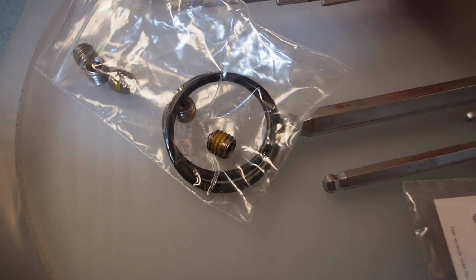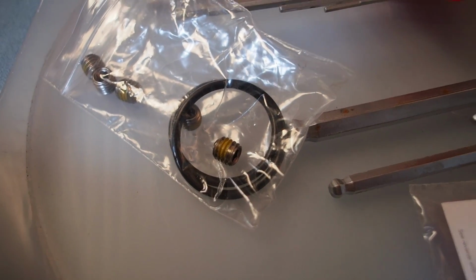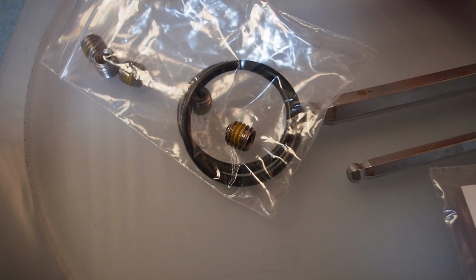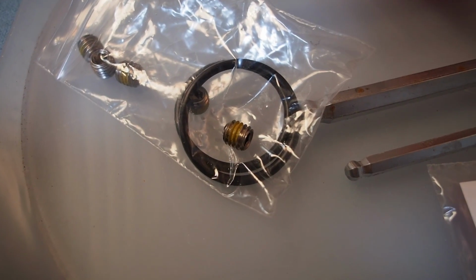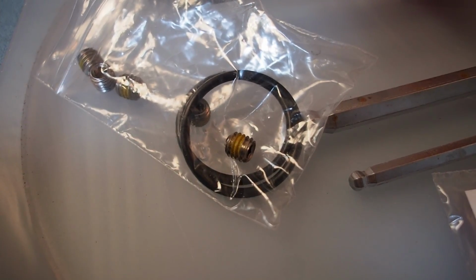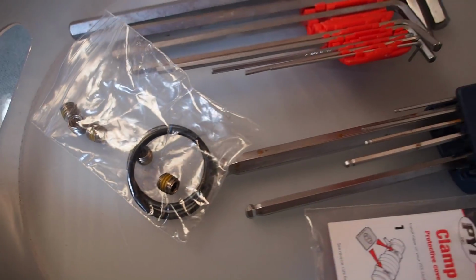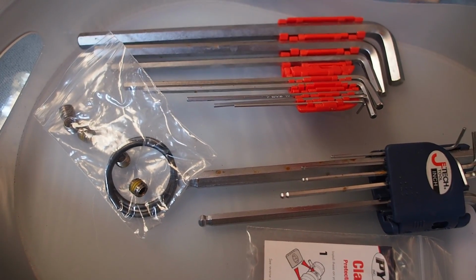One of the problems I had with the grub screw was the fact that they come with this paint. You can just see the yellow paint on here, and that's to make sure that it goes in nice and tight and snug and sits in there. Unfortunately, the Allen key that came with the package was not long enough, and because it's so tight it was really difficult to get a purchase, so I recommend using long-handled Allen keys for this next job.